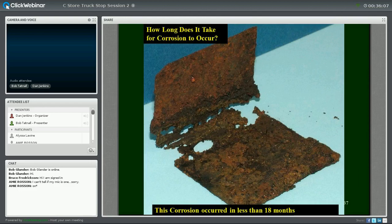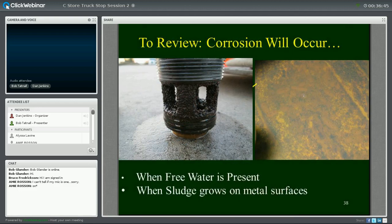How quickly does it occur? Well, this is a steel panel from a laboratory test where free water, a layer of free water, is purposely put in the container and filled with diesel fuel, ultra-low sulfur, and a little bit of sludge contamination off a filter put in there, and then nature allowed to do its job. And this corrosion and failure occurred in less than 18 months. Notice it's not pitting, it's general, localized corrosion. Localized non-uniform corrosion is the term corrosion engineers use for that. It's significant, and it didn't take that long to happen. So finally, to review about corrosion, corrosion will occur when free water is present and when sludge grows on metal surfaces.